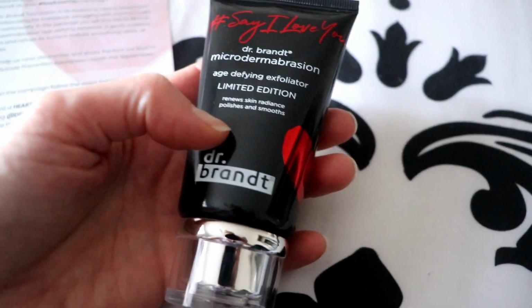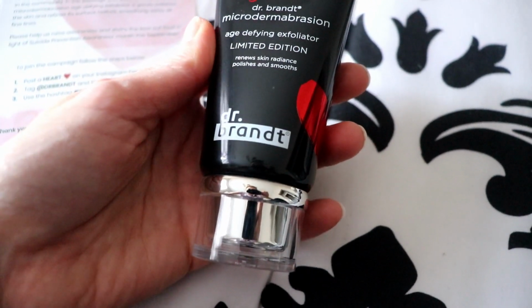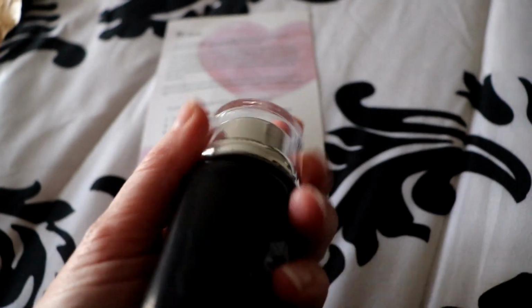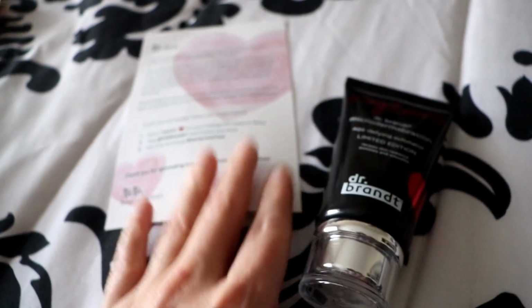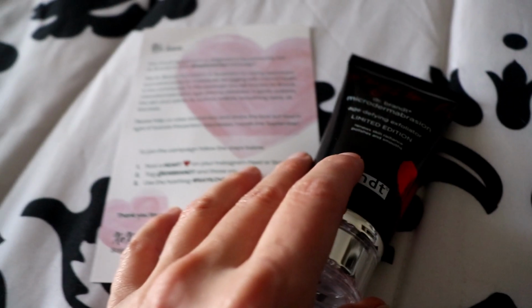It says Say I Love You, Dr. Brandt Microdermabrasion Age-Defying Exfoliator Limited Edition. Okay, so it's a twisty lid. It's sealed. Alright, this is cool. Okay, I can appreciate this. Wish I would have got it in September, but I'm going to post it on my social media anyway, to spread suicide prevention awareness. That's awesome. So yeah, I got that from Boxycharm the other day randomly, which I thought was really cool and awesome.